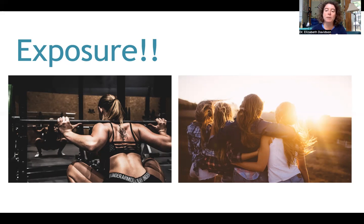And I put this picture of people hugging on here because there's also research that shows that hugs are really good for your immune system. I think this is in two parts. I think it's because it's exposure. You're getting that other person's microbiome on you. And so your body has to work with that.